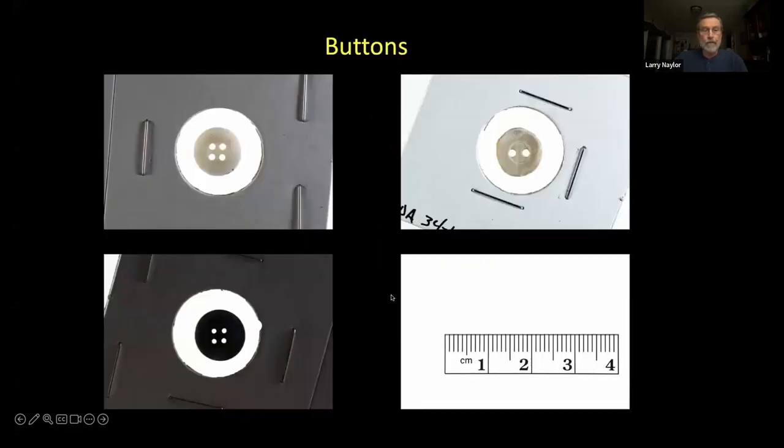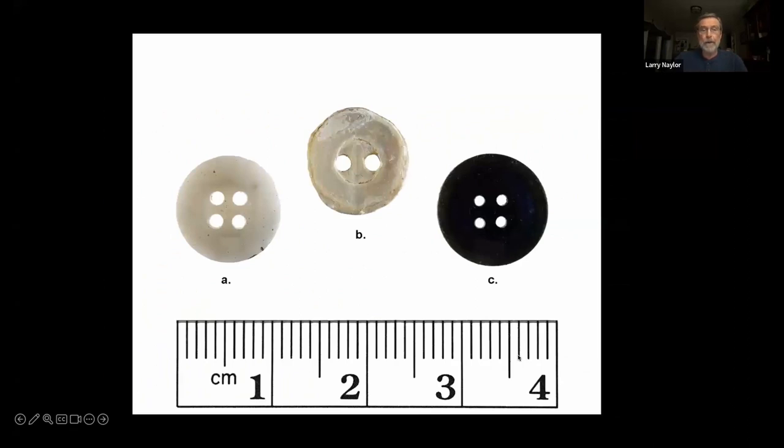Buttons. Unfortunately, the buttons that I received from Justin were in mounts. Luckily, they're transparent, so I just shot through them. I shot each one of these separately, and then I shot my scale separately because I couldn't really do it any other way. And here's a composite of those three buttons. Justin told me what this one was. In case you're interested, this is milk glass, mother of pearl in the middle, and this is probably black glass. Not quite sure.